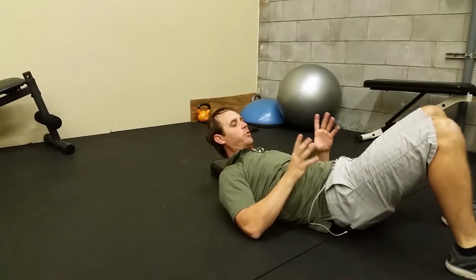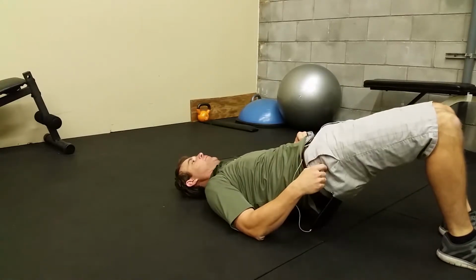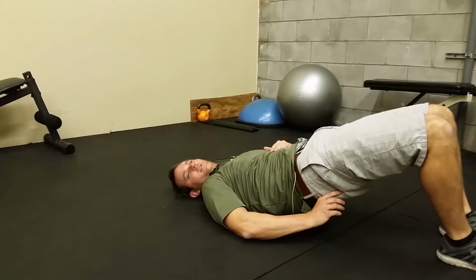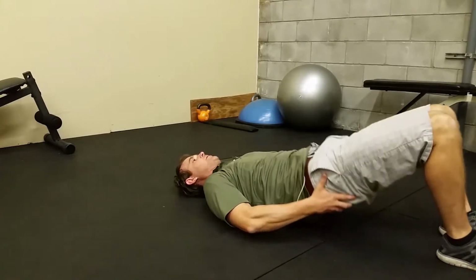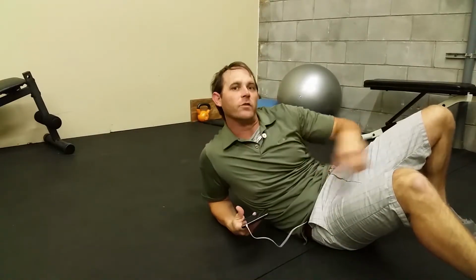Okay, this next one's pretty easy. We're just going to lay down on the floor, put the feet together, and you're going to use your abs to pull and your butt to push. So it's just a simple floor bridge. Really easy. That's working some of those muscles that need to be tightened up. And you can do a couple of sets of them. I'll put the programming down in the comment section so you know exactly how many of these you're doing and how long you're holding.